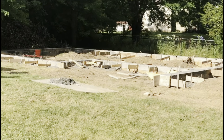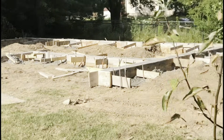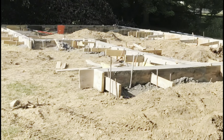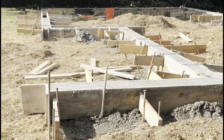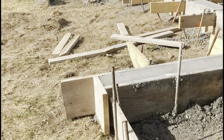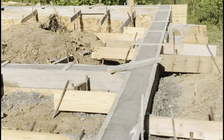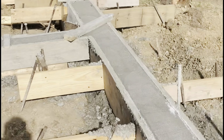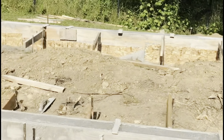Okay, good morning. We're now at day 3 or 4 of progress on the foundation. The guys have kind of been in and out when they are able to make it, jumping between jobs and all that. But yesterday and last night, they worked super late, I think till like 10:30 maybe, pouring these footings. And as you can see, these are the footers here, and this part is going down at least 30 inches into the ground to the frost line, which is important, especially for a building like this.